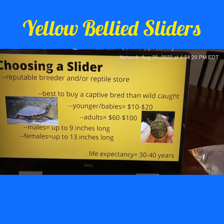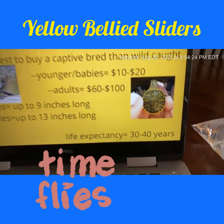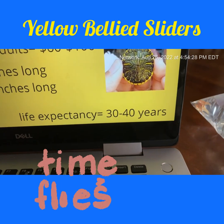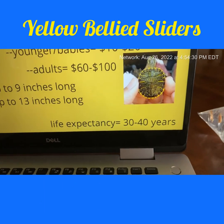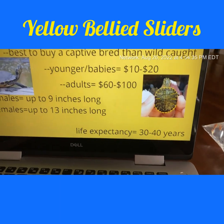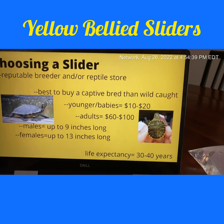So that's why you really do need to do your homework before you buy a slider, because the life expectancy of a yellow-bellied slider is between 30 to 40 years, and mine is about 11 and a half years old, because I bought it on my 40th birthday, and I am 51 going on 51 and a half.